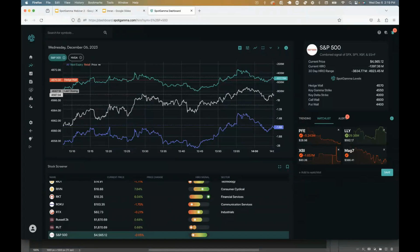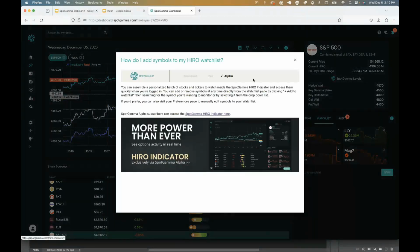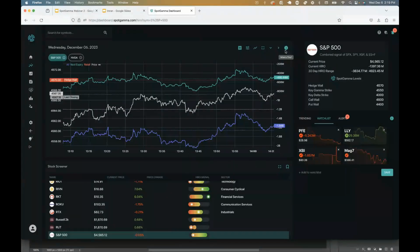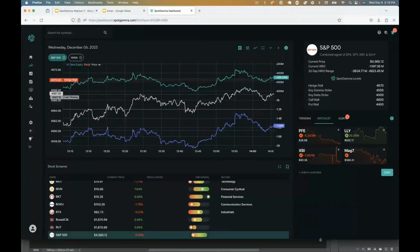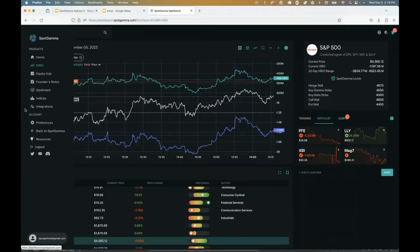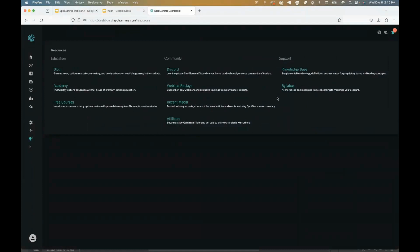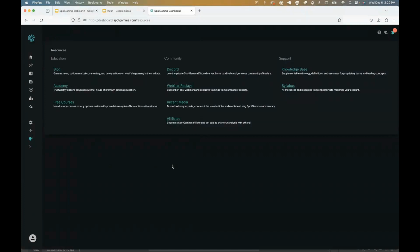Where do you find how to set up SpotGamma? If you go to this little eye indicator here, then you get all the videos you could desire. We moved it, it's down here now. If you go to resources, there's a knowledge base, there's a syllabus, and info at spotgamma.com with any questions. We're also happy to answer your questions. We also have the Q&As Mondays and Thursdays at 1.